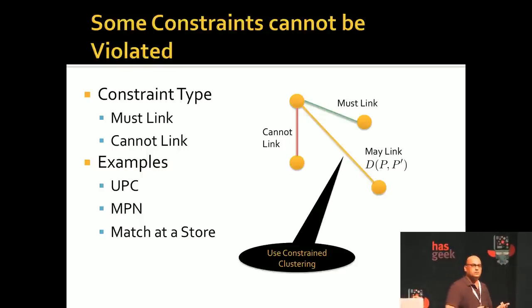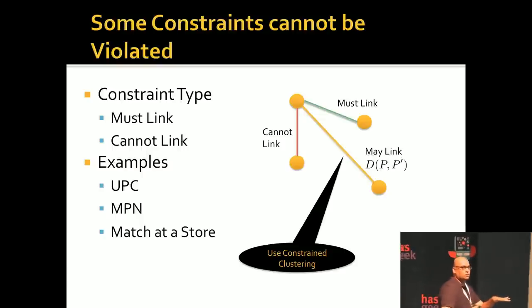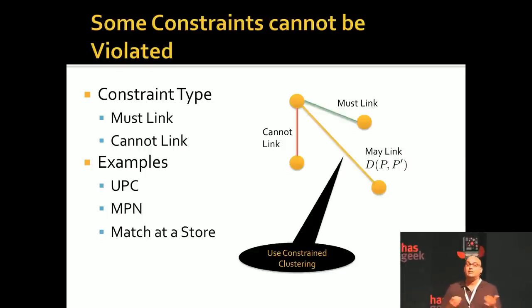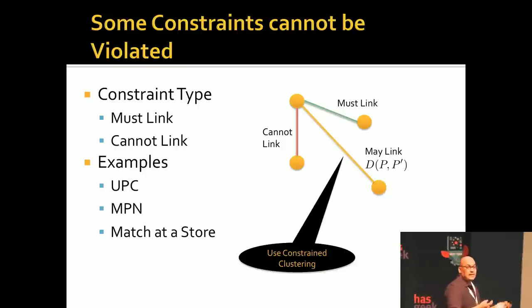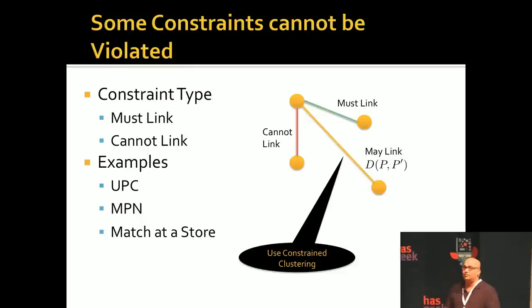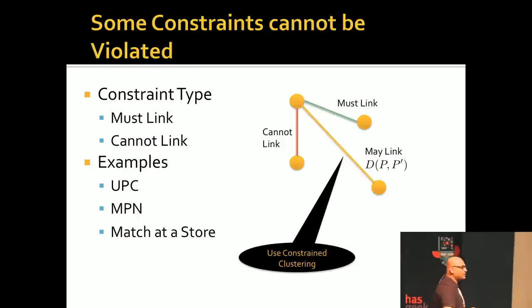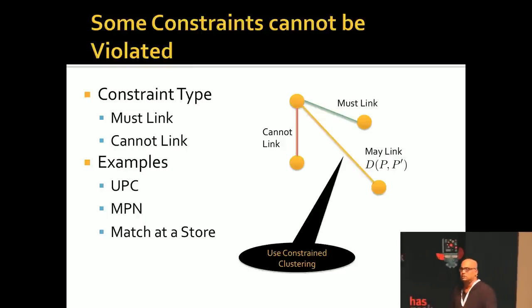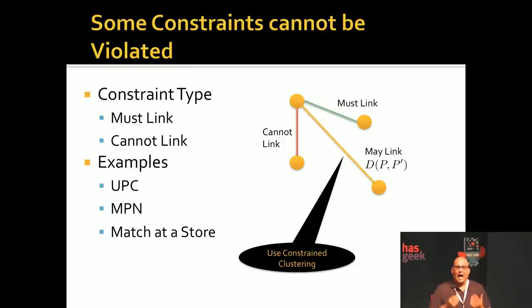Certain products just have to match. Certain products cannot match. When is this? Suppose I do have UPCs for products. I do have the MPN, the manufacturer part number, for products. Let's say I have a product line for certain products. I'm going to have certain background information about these products that I have to leverage. I can't ignore this information.